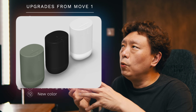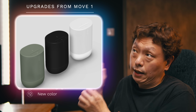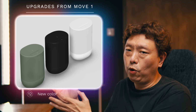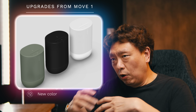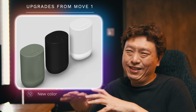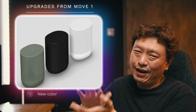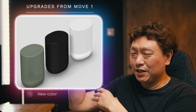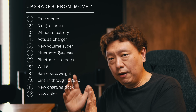In the new Sonos Move 2, from the pictures I'm looking at, it does look like a pure black and a pure white, like the Era 100 and the Era 300. So it's no longer like a shadowy black where it's kind of grayish and it looks old, and it's no longer lunar white where it looks yellowish from the sun UV kind of thing. So it does look a little bit fresher.